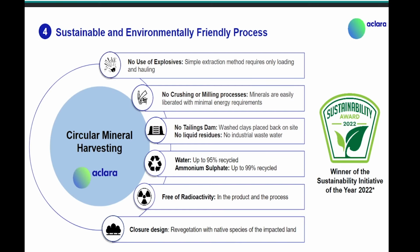So sustainable and environmentally friendly process. No use of explosives, no crushing or milling processes, no tailings dam, no liquid residues, water up to 95% recycled, ammonium sulfate up to 99% recycled, free of radioactivity, and a closure design, revegetation with native species of the impacted land.